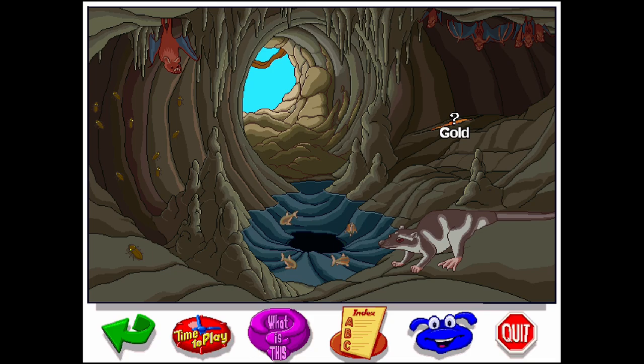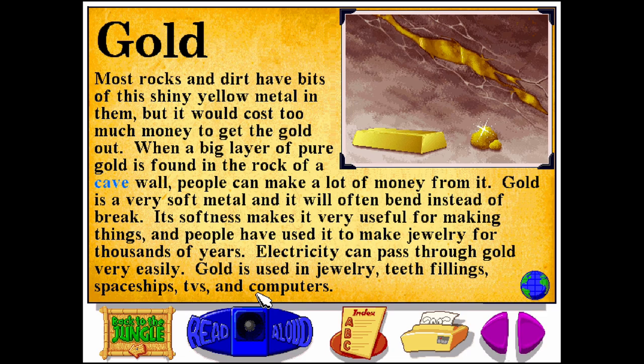Gold. G-O-L-D. Most rocks and dirt have bits of this shiny yellow metal in them, but it would cost too much money to get the gold out.